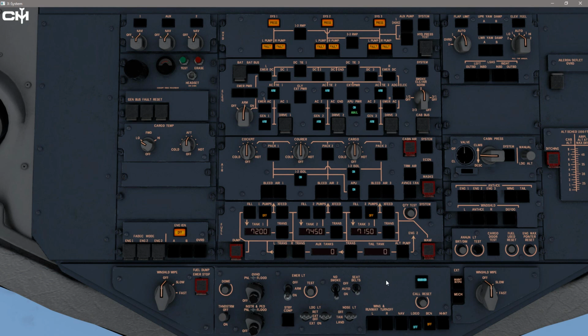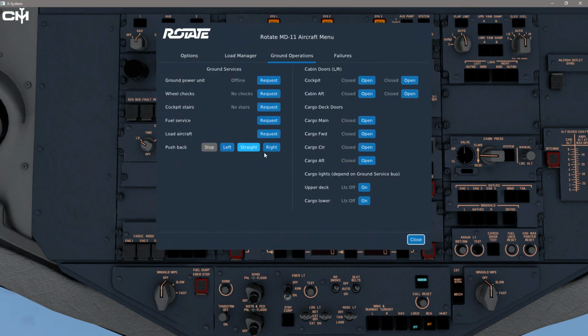So let's turn the beacon light off here. Engines are off. Seatbelt signs can come off as well. Off, off. There we go. And then let's take care of those doors really quick. We'll just use our aircraft menu for that.